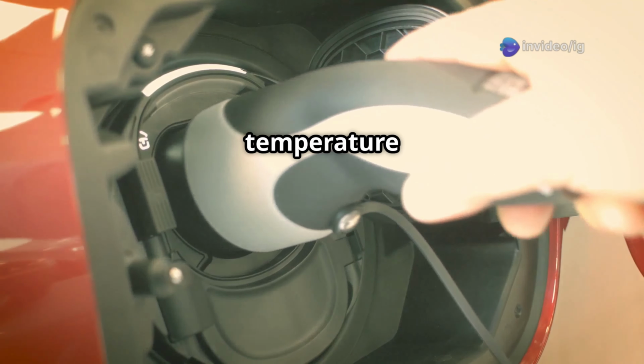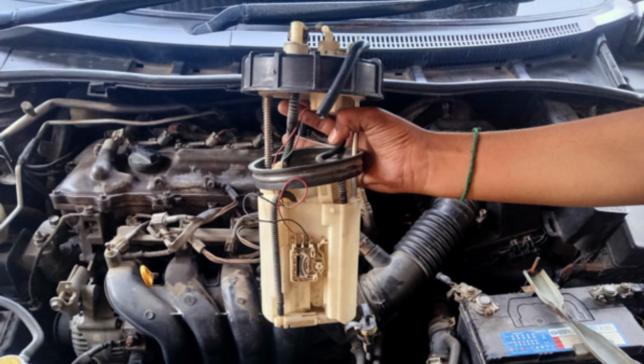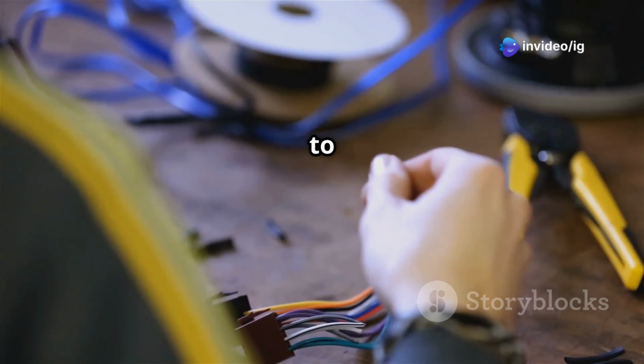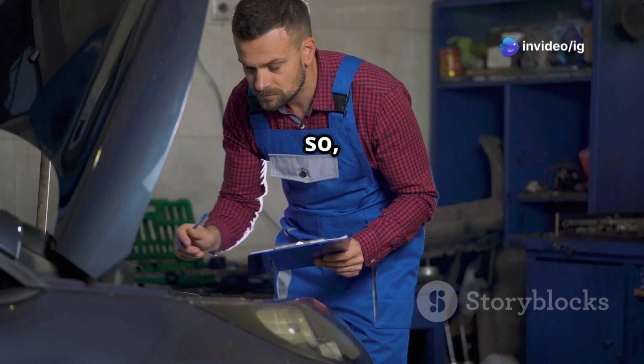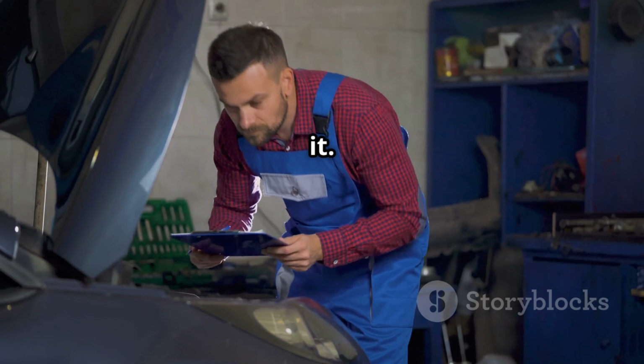So, the fuel temperature sensor is usually located inside the fuel tank, and it's attached right to the fuel pump module. In some vehicles, you might find it on the fuel rail, or sometimes it's integrated with the fuel pressure sensor. It's connected to the ECU through a wiring harness, so make sure to check for any wiring damage or loose connections while you're at it.